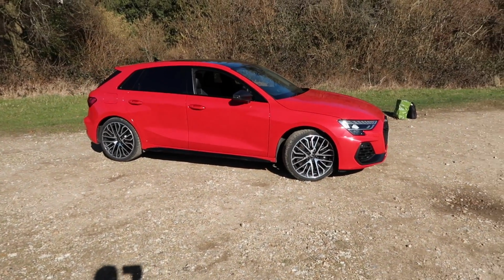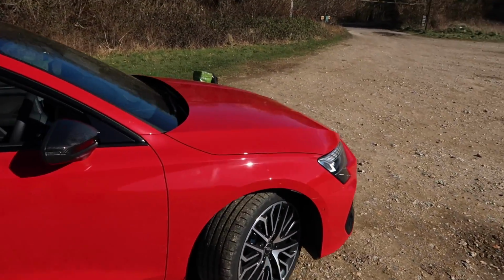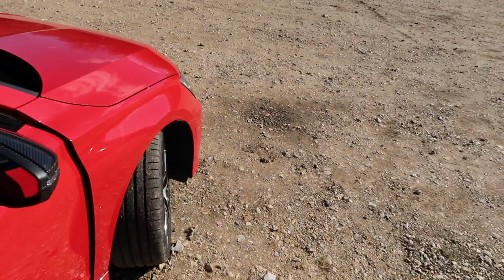As I may have mentioned, it has more power and more torque. In fact, normally I would come to the engine a little bit later in this video, but seeing as that is one of the highlights of the car, let's get on with it and do it now.